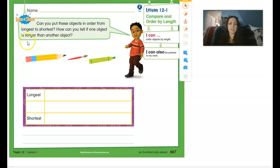So what we're going to do here is start with our solve and share. It says, can you put these objects in order from longest to shortest? How can you tell if one object is longer than another object? Okay. So we see these, and just from looking, we can kind of tell which one's the longest. What do you think? We think it's probably the pencil, but we want to check and make sure.